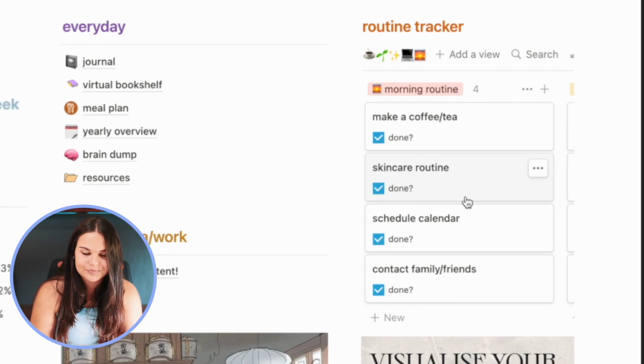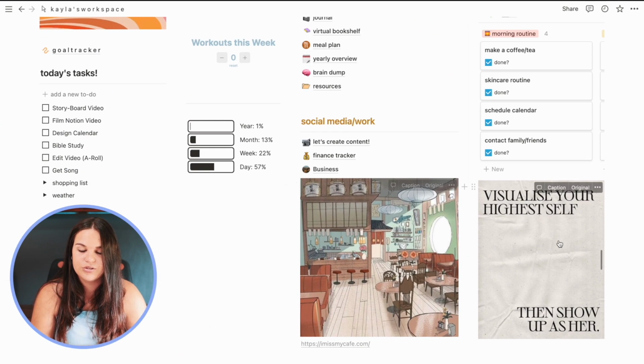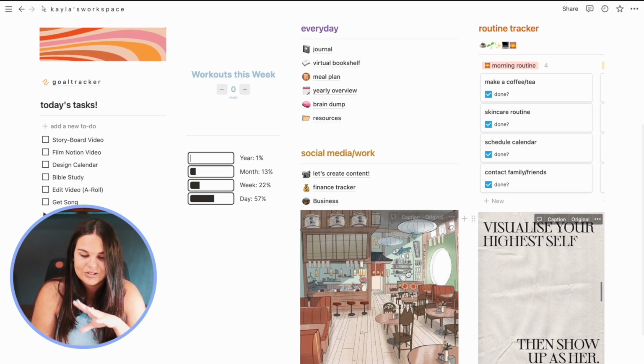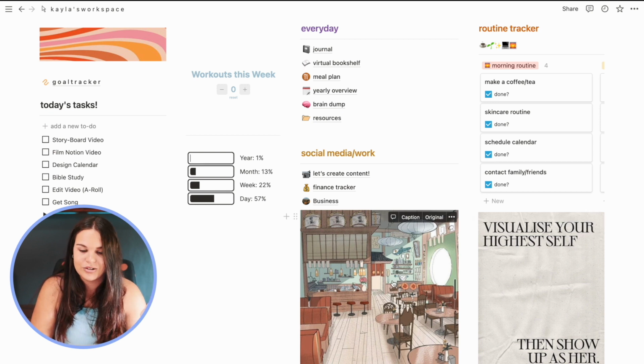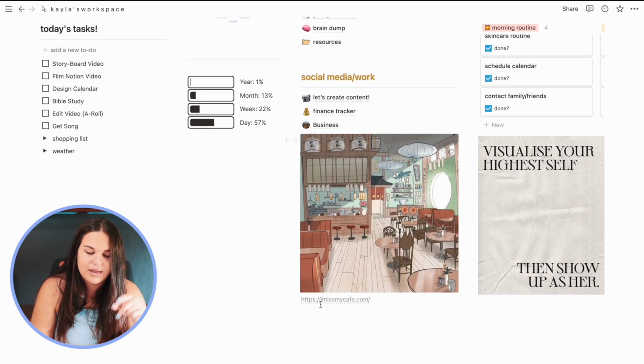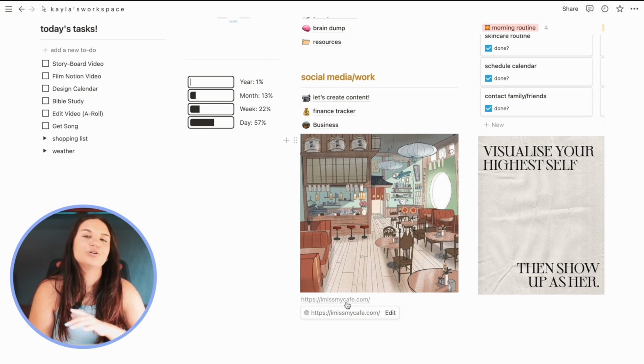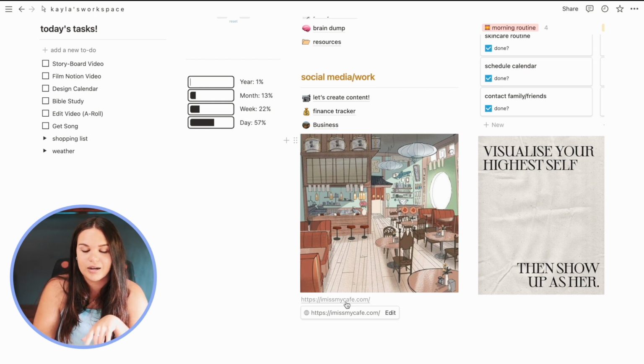It's really cool. We also have these two photos here that the creator of the template also imported here. I actually really like this. They're nice photos and pretty aesthetic, so I just kept them there. And then this link here that the creator of the template also added, which I think is pretty cool. I didn't really know about this website until I got here.